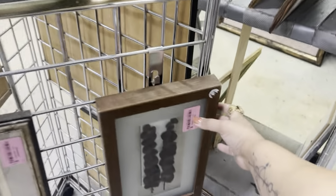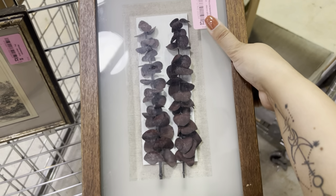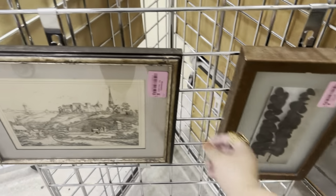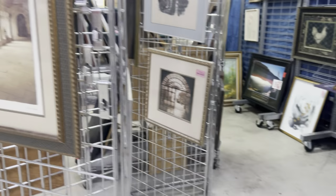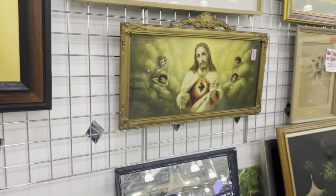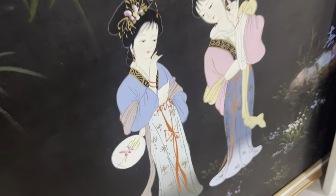It's funny that they would frame this. I grew up with these plants. I forgot what they're called. They were so invasive. I don't like those plants, and they smell. They smell awful, in my opinion. Hand painted.